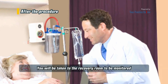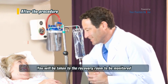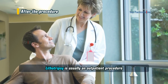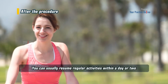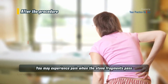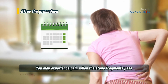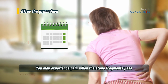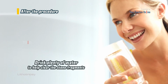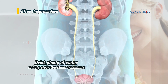After the procedure, you will be taken to the recovery room to be monitored for a couple hours after your procedure. Lithotripsy is usually an outpatient procedure where you are able to go home on the same day. You can usually resume regular activities within a day or two. You may experience pain when the stone fragments pass, which occurs soon after treatment and may last for 4 to 8 weeks. Oral pain medications are prescribed to relieve pain. You will also be instructed to drink plenty of water to help clear the stone fragments out of your urinary system.